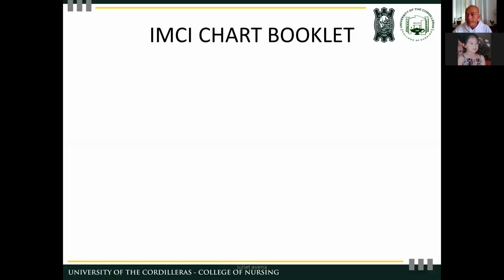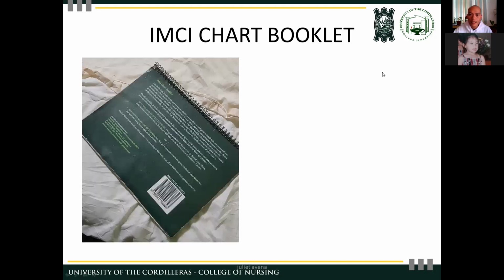So the IMCI, as we said earlier, is a system created to make it easier for us to carry out some of our responsibilities in the community. And the IMCI chart booklet was formulated by the World Health Organization and UNICEF for health facility workers who do not have doctors, kulang sa manpower, kulang sa facilities, to at least be able to give critical services, critical assessment, critical classification of patients, especially sa mga children 2 months and below, 5 years old and below. The IMCI chart booklet.